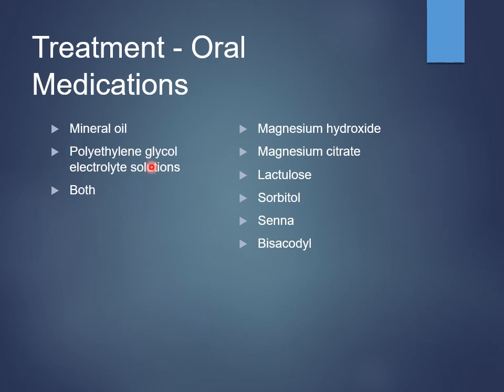Anywho, so looking at the oral medications, we can use things like mineral oil, kind of an older school drug. We don't use this as frequently anymore, but nowadays we're using a lot of polyethylene glycol solutions. You guys remember what another brand name for that would be? Yeah, MiraLAX. This is where we recommend, okay, take one capful a day. It can be used for normal maintenance of good stooling habits.